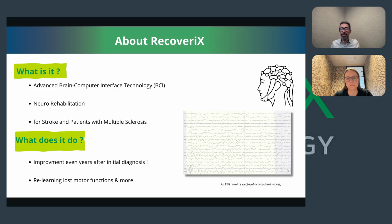So it is for stroke patients, but it's also for patients with multiple sclerosis. There is a lot of research going on, and as the studies were going and patients came in, you have to know that recoveriX is something they haven't really invented last year. I think they started back in 2016. So they have a lot of experience. It originates in Austria. It's a research company building a lot of material around brain-computer interface. And one of the products they came out with is recoveriX.